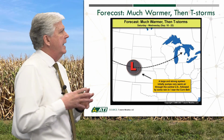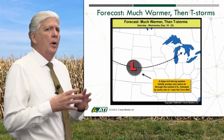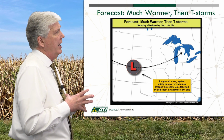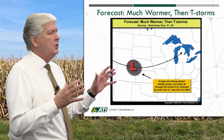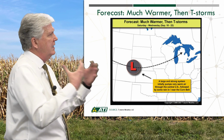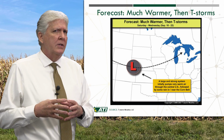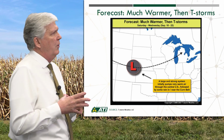Now we're going to look at next week, from Saturday into Wednesday. There are going to be some very warm temperatures associated with the end of summer here. We're going to see some rainfall also accompany that warm temperature more towards the middle of next week. So it looks like we're going to see rapid maturing of this corn crop over the next several days before some rain moves in.